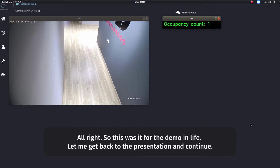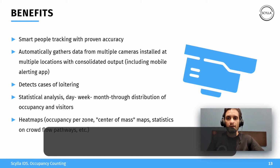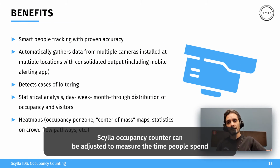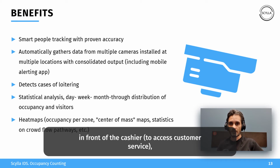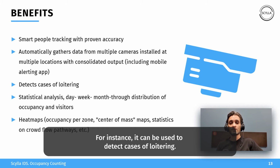All right, so this was it for the demo live, and let me get back to the presentation and continue. The Scylla occupancy counter can be adjusted to measure the time people spend in front of the cashier to access customer service, the time employees spend in specific areas doing their jobs, etc. For instance, it can be used to detect cases of loitering.